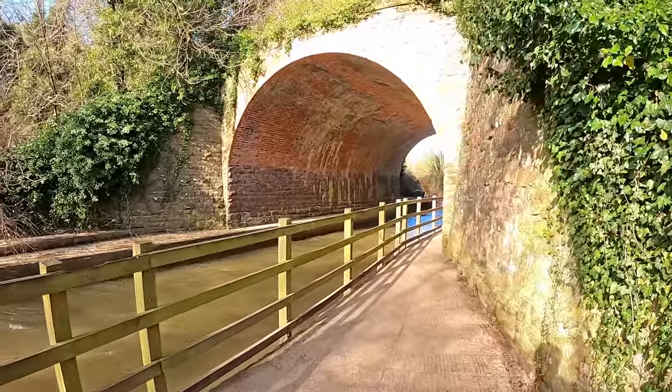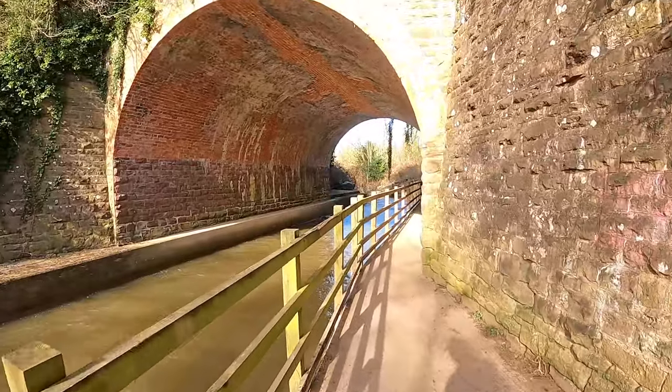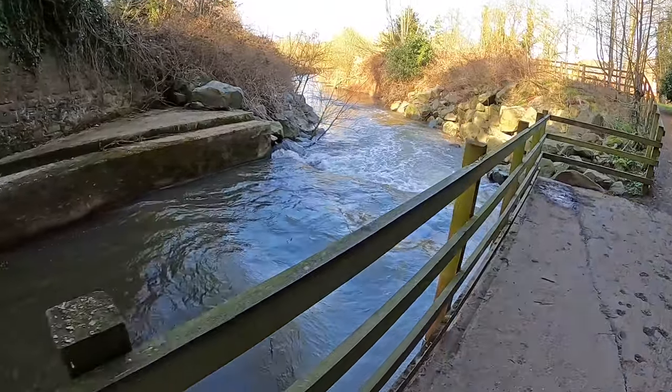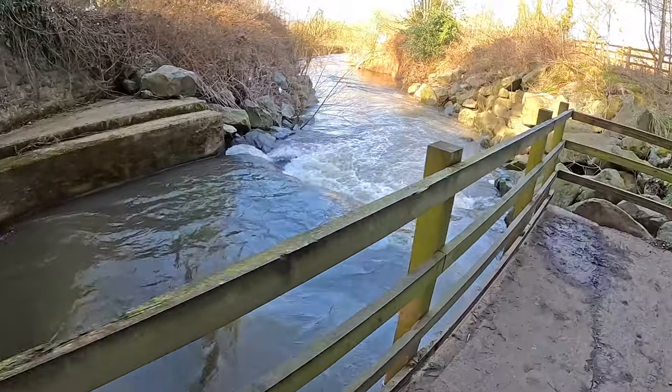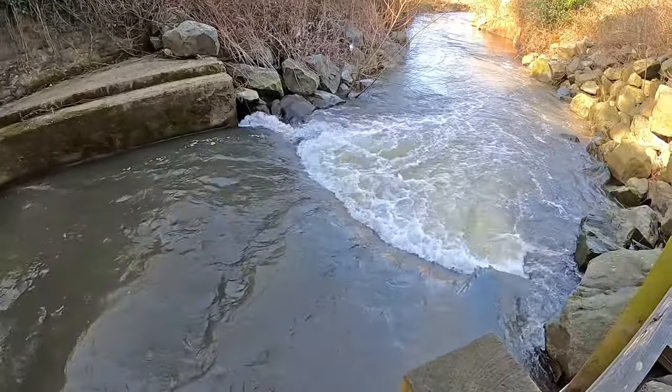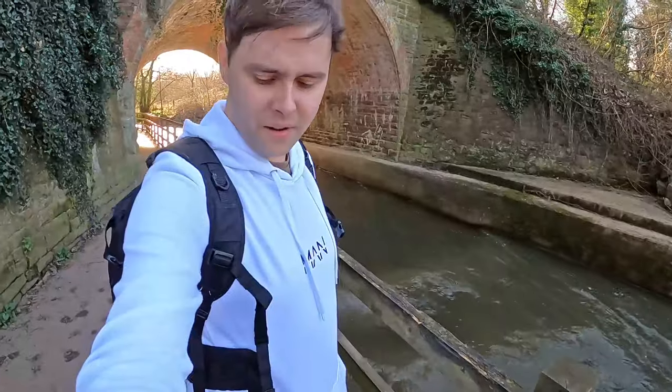Well, if my information serves me correctly, I believe this is an old weir. And I have to apologise for the makeshift haircut, guys. Lockdown's hit me hard. But yeah, look ahead of me. What a fantastic area to have in your backyard.